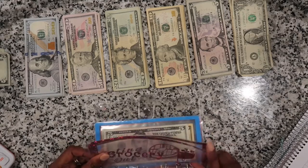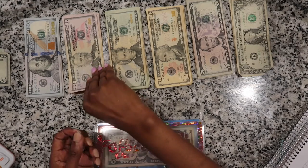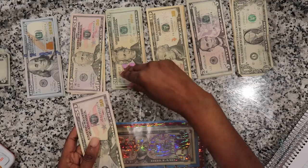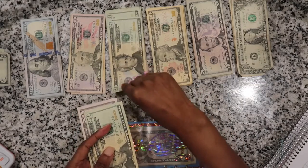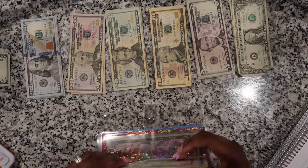So for grocery, I did amp up grocery this week because again, grocery is expensive. I'm doing $100 this week for grocery so we can get a little extra. So 50, 70, 90, $100. So we have $100 in grocery.